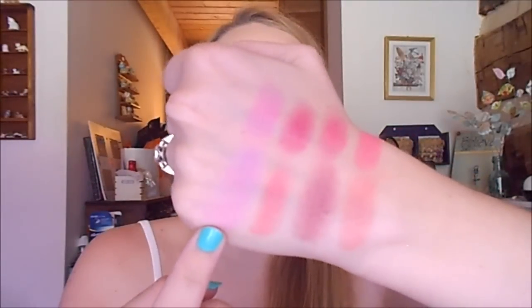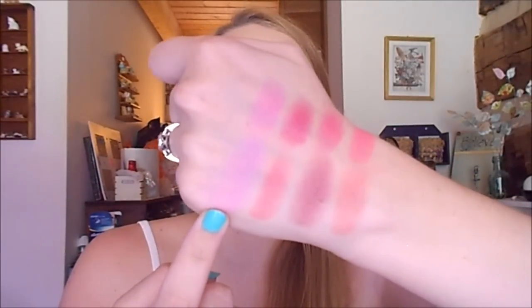So first up, I have the old packaging, old formula of the shade Secret Admirer, which has been reformulated and is in their new line. Thank goodness, I'm so glad they did not get rid of this color. This is a gorgeous lavender shade. Right here is a swatch of Makeup Geek Secret Admirer. This shade is really only going to work best for fair and light skin tones because it does have so much of a white base to it.